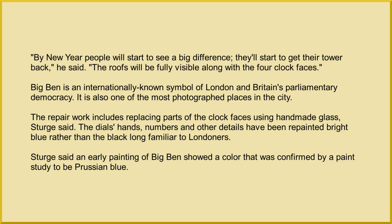The dial's hands, numbers, and other details have been repainted bright blue rather than the black long familiar to Londoners. Sturge said an early painting of Big Ben showed a color that was confirmed by a paint study to be Prussian blue.